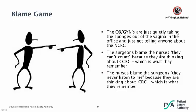The surgeons blame the nurses. They can't count, because they're thinking about the correct count retention cases. They told me the count was correct, but there's a sponge left in my patient. And the nurses are blaming the surgeons. They never listened to me. I told the surgeon that there was something missing. But they're thinking about the incorrect count retention cases, which is what they remember.